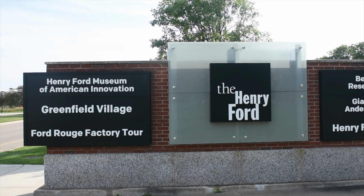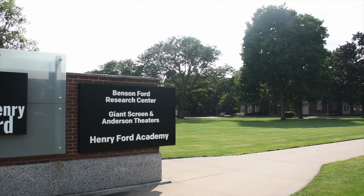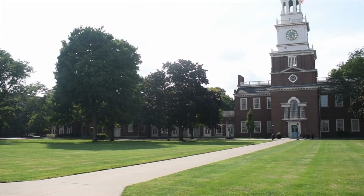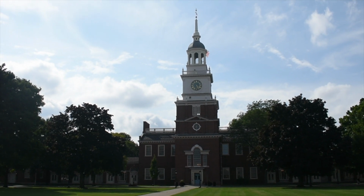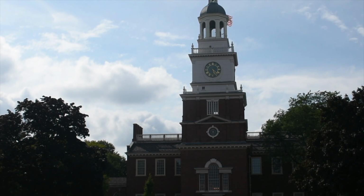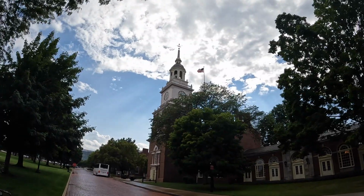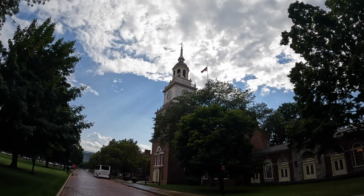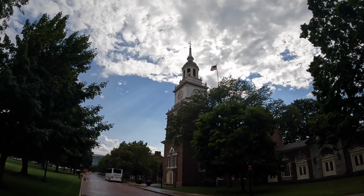Today I'm going to the Henry Ford Museum. This is a museum that showcases American history, culture, and innovation. The goal is to preserve and tell the story of America. The Henry Ford Museum is kind of a companion to Greenfield Village next door. Henry Ford made Greenfield Village as kind of an outdoor preservation of American history, and the Henry Ford Museum is kind of an indoor preservation of American history.